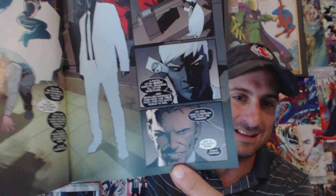This is Peter Parker's face in this one panel. That's not Peter Parker, okay? I know he's supposed to be acting like he's evil and he's under the influence of Mr. Negative in this issue, but I don't care. And that just doesn't work for me. I thought that was so rough.